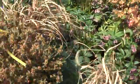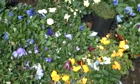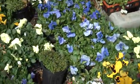This is Chris Orser Landscaping, and we're going to show you some plants that we have in stock here that are ready for you to pick up, or we can install them for you.